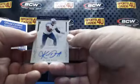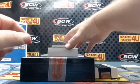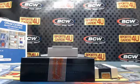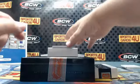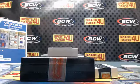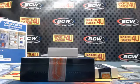Rookie autograph, 8 out of 99. Titans, Kevin Dodd. Rookie, 4-color patch autograph, 69 out of 99. Bills, Cardale Jones. Twenty-nine out of 49 autographed jersey, Saints, Brandon Cooks. And the last card of the break. Rookie, 3-color patch autograph, 43 out of 99. For the Rams, Jared Goff.